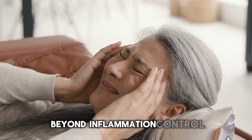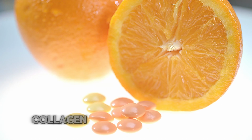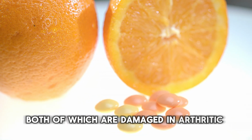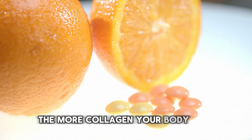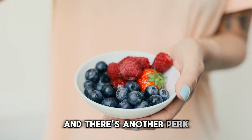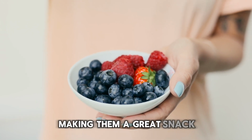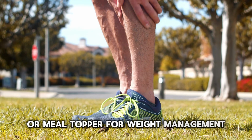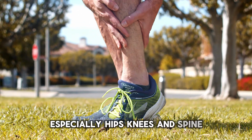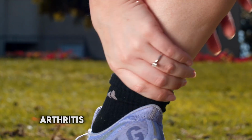Beyond inflammation control, berries contain vitamin C, essential for collagen production. Collagen helps form cartilage and connective tissue, both of which are damaged in arthritic joints. The more collagen your body can produce and preserve, the more supported your joints will be. And there's another perk. Berries are low in calories and high in fiber, making them a great snack or meal topper for weight management. Since extra weight puts stress on joints, especially hips, knees, and spine, maintaining a healthy body weight is one of the most effective ways to reduce arthritis pain.